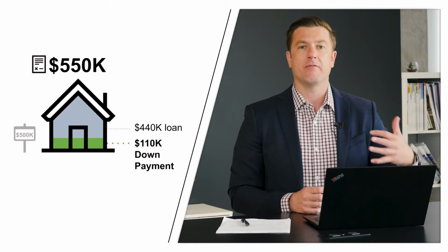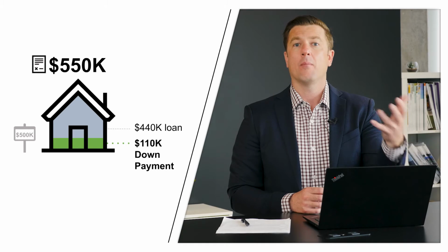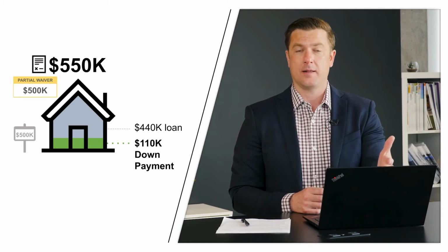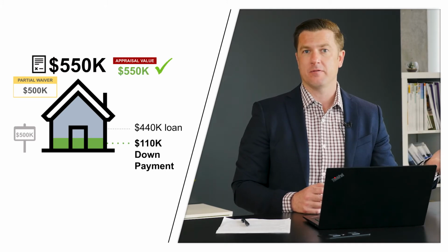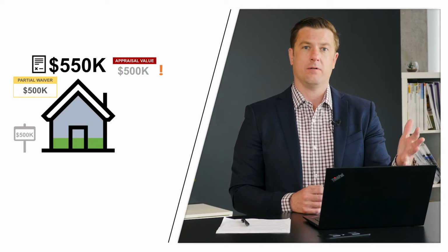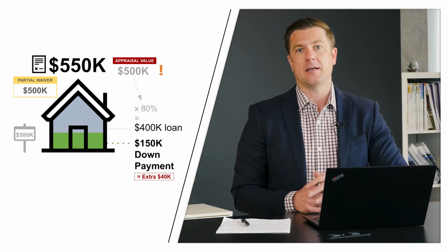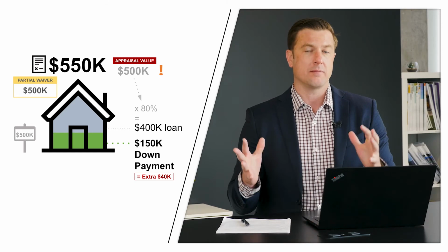Keeping the scenario of the home that was listed for $500,000, we went under contract for $550. Perhaps we say, hey, as long as it's above $500,000, we're in, you're getting the money. So it appraises for $550, the math is the same as before. Even if it comes in low at $500, the math is going to be the same as the scenario as a full appraisal waiver. The lender loans you 80% or $400,000, and you bring $150,000 cash to the table. So a little more than you entered the deal in with, but not a ton.